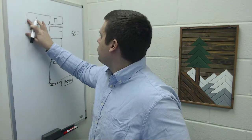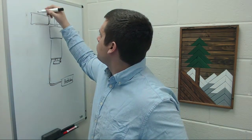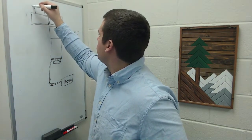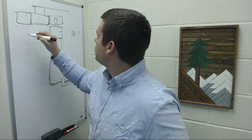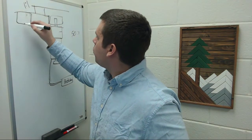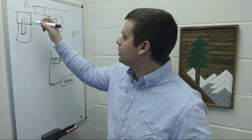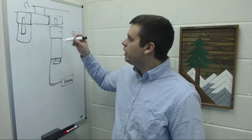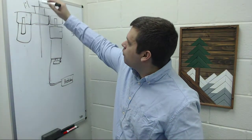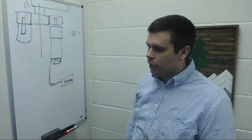So we'll keep everything 1-to-1 for now. So this is your actual... So we'll say all of these are 1-to-1. Okay, everything's looking pretty right now. Okay, so this is your absolute encoder. This is your motor. This is the actual gear for the output of the thing that you're wanting to move.